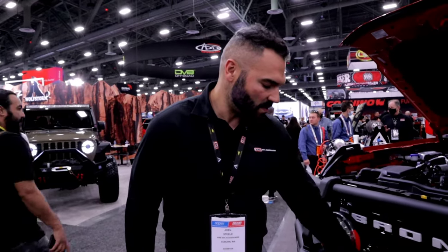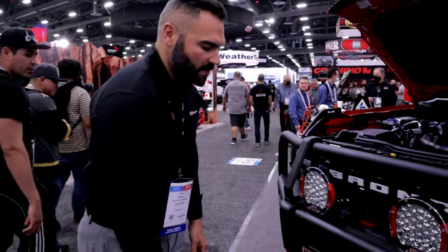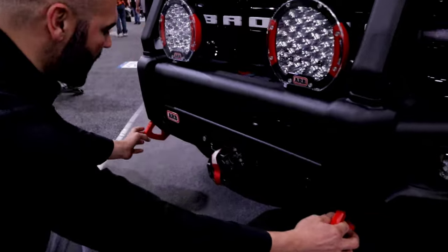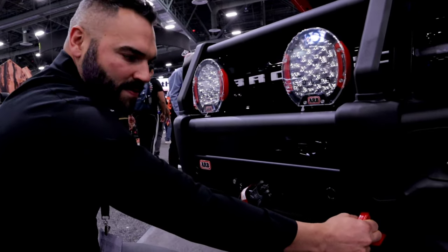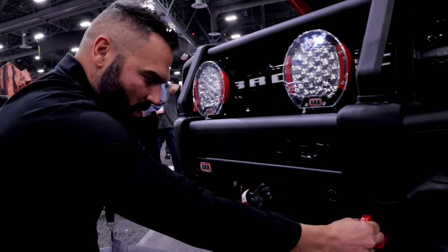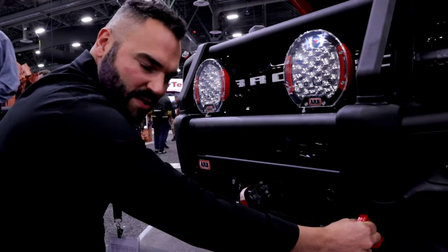As you can see, we have the Warn winch in here. These are fully rated recovery points. You could pick this vehicle up with a crane, hang it upside down. It's designed to hold the entire weight of the vehicle. These are the real deal.